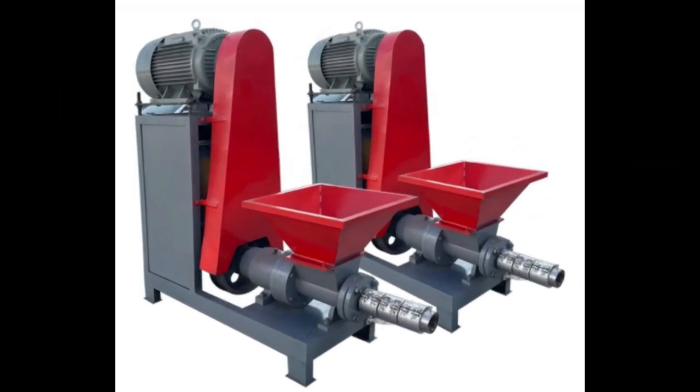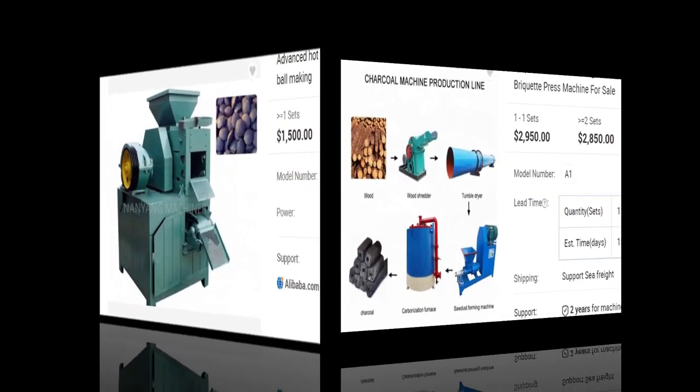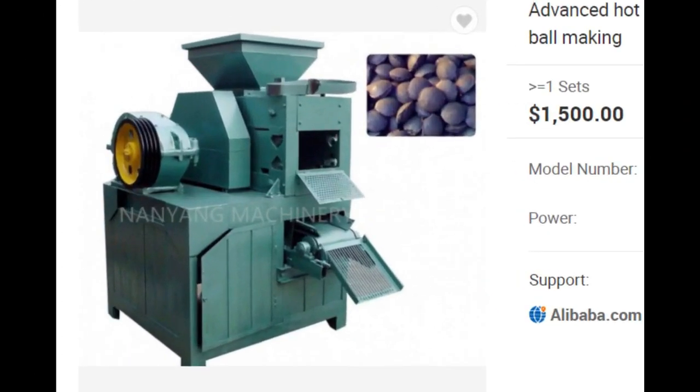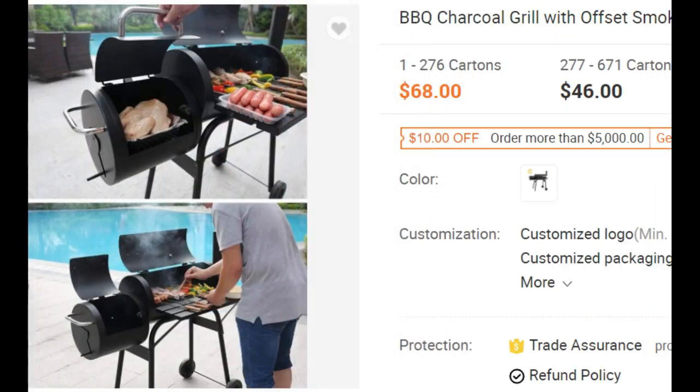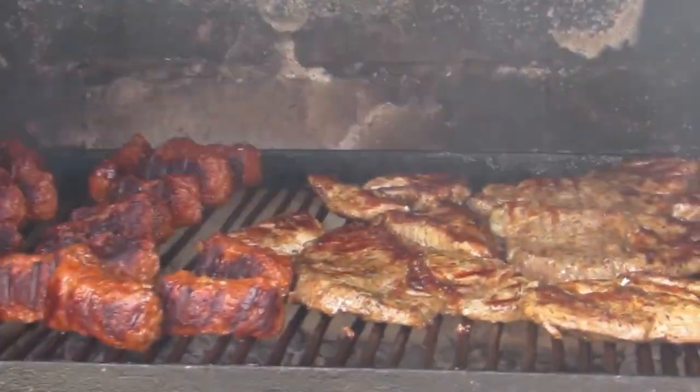Operating costs: raw materials, $500 to $1,000 per month. Labor, $300 to $1,000 per month. Energy and utilities, $200 to $500 per month. Revenue potential: small scale, $2,000 to $5,000 per month. Medium scale, $10,000 to $20,000 per month.